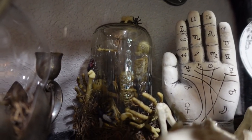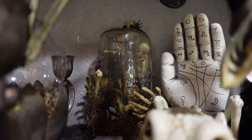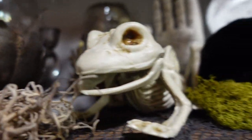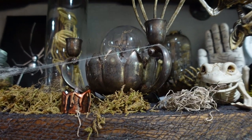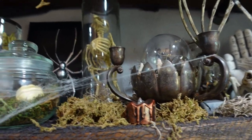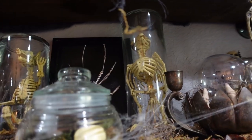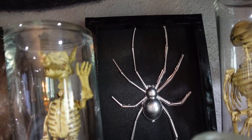The specimen jar, I made that 2 years ago, I think. All of it is Dollar Tree, except for the jar that was free. That was a spaghetti sauce jar. And then this is from several years ago. I've had this a long time. I got that at a thrift store. Same thing, specimen jars are all made from items from Dollar Tree. And then there's a big spider back in there.